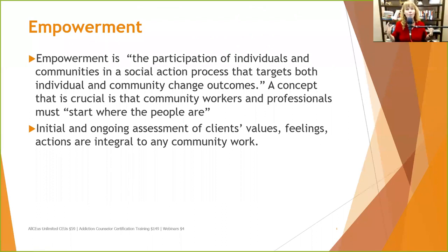We want to get the communities to start saying, if you're depressed, counseling can help. If you're depressed, here are some tools. If you are struggling with domestic violence, here are some resources. We want it to be a social action process that involves prevention, early intervention, as well as treatment services, because we want to reduce the prevalence of whatever that problem is in the community. And we know that an ounce of prevention is worth a pound of cure. So we can go out there and say, let's talk about this.